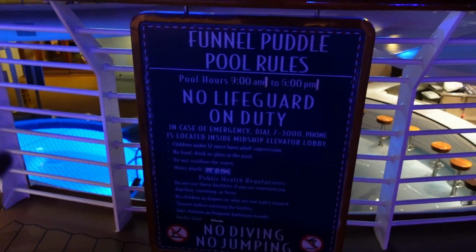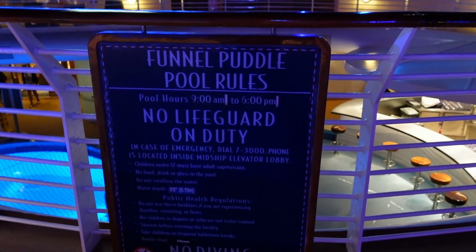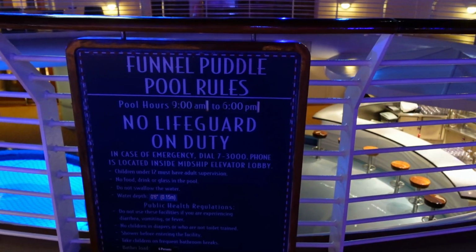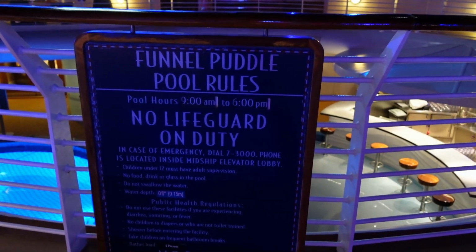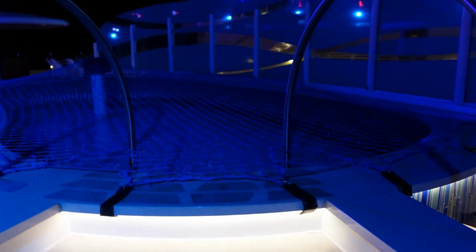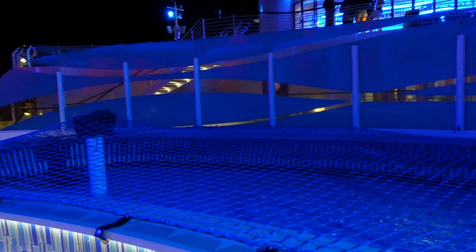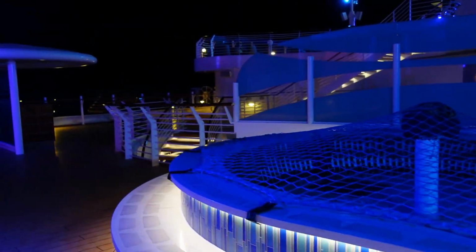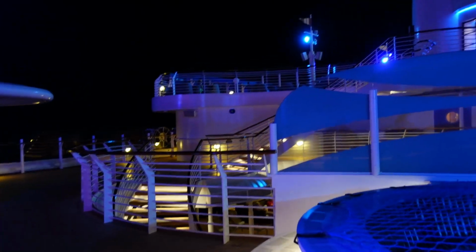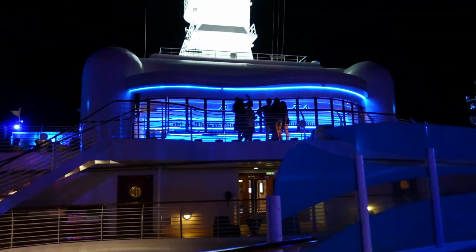But this is important, and we didn't know this: no children in diapers or wearing swimmers. So if you're not toilet trained, there are no pools on the ship that allow children to swim. And my daughter is a huge swimmer, so that makes her really sad. We must have missed something. We usually read into everything, and we missed that. So, big tip there.